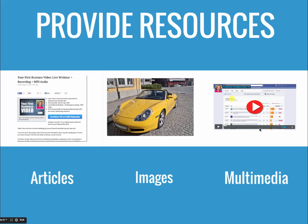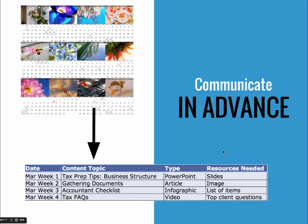And then the third thing, if you have it, to give to your team is multimedia. It could be a PowerPoint presentation. It could be a video. Any kind of multimedia that you have, your social media team will need that. And you need to make sure that they get that as soon as you start so that you can both be as successful as possible.